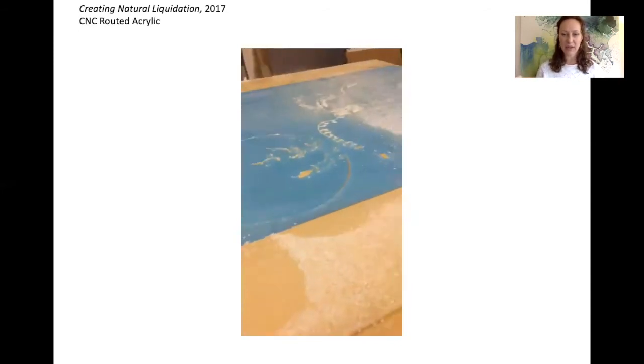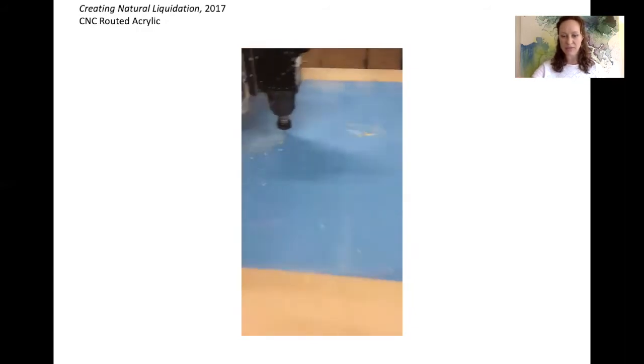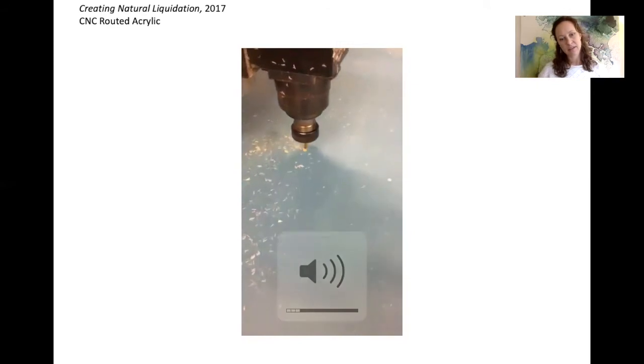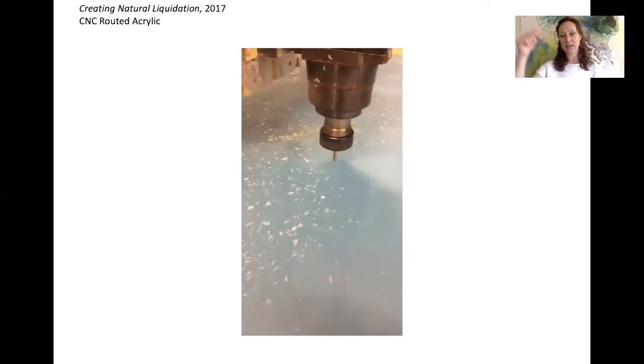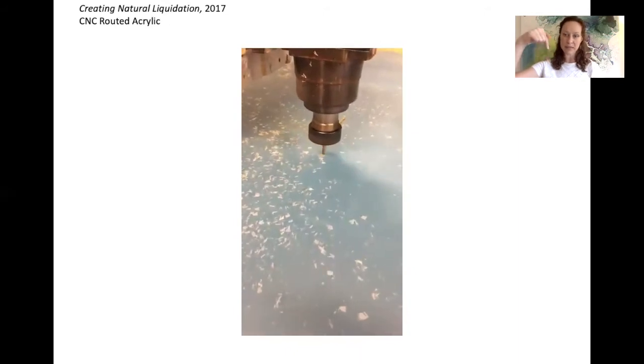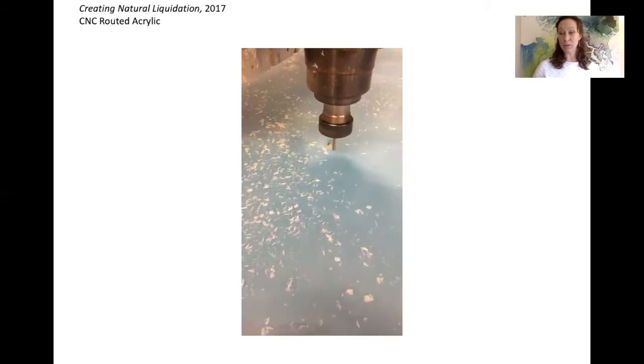I'm using an air gun to blow out all the debris, and you can see the shapes that this router has already cut. There's a piece of wood underneath the plexiglass, and the CNC router goes all the way through the plexiglass and just touches the wood to make sure that the cut is clean. The reason why it's blue is because it's a protective film that goes on top of it.